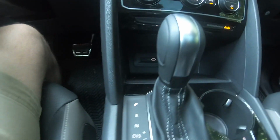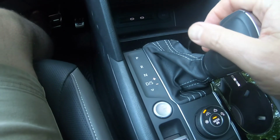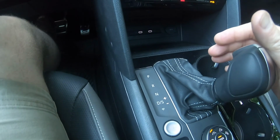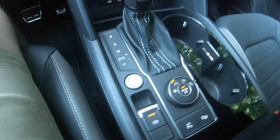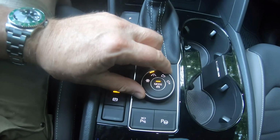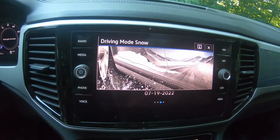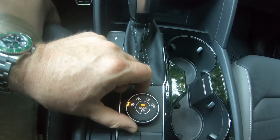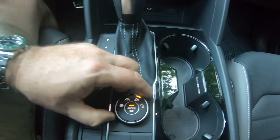And then we drop down, we have our conventional shifter, and you put her down in drive and kick it off to this side here, and then you can go forward and backwards to advance and retard your gear as per your manual choice. Tiptronic, it's called. And then we have your basic drive mode selector right here, which currently is on normal because, you know, normal's cool. We take it here and we're in snow mode, complete with a very attractive graphic of snow and mountains and things. And then we go from there to normal. See, that's what normal looks like. And then we go to off-road.